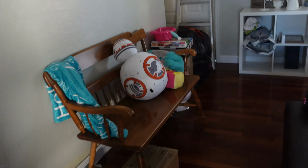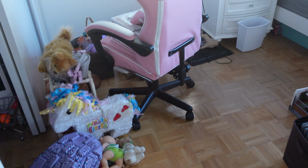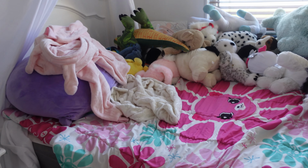There are some things in Chelsea's room still to figure out what to do with. This is an arts and crafts box. It's all arts and crafts except for the Barbie thing. And you can see the floor, guys. So, I hung up that plushie holder net thingamajiggy. These are the plushies she wanted on her bed. No, they were too big. Had nowhere else to go. So now they're on the bed.